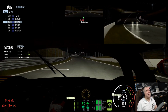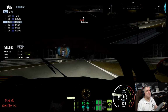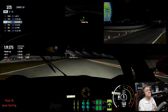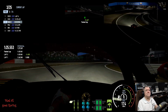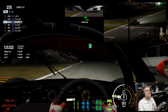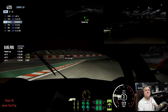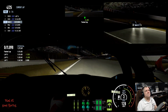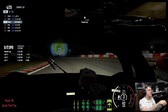Shouldn't have gone down a second for that, that was silly. He's pulled out half a straight. Losing tyre temperature slowly here, which is not helping. Just at your own personal best fastest lap. Keep it up. Just 11 seconds off the lead already. That is just ridiculous.